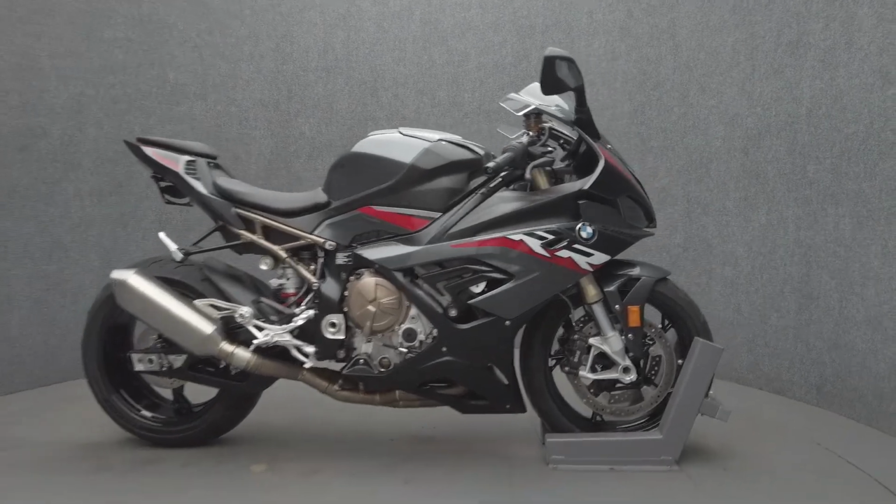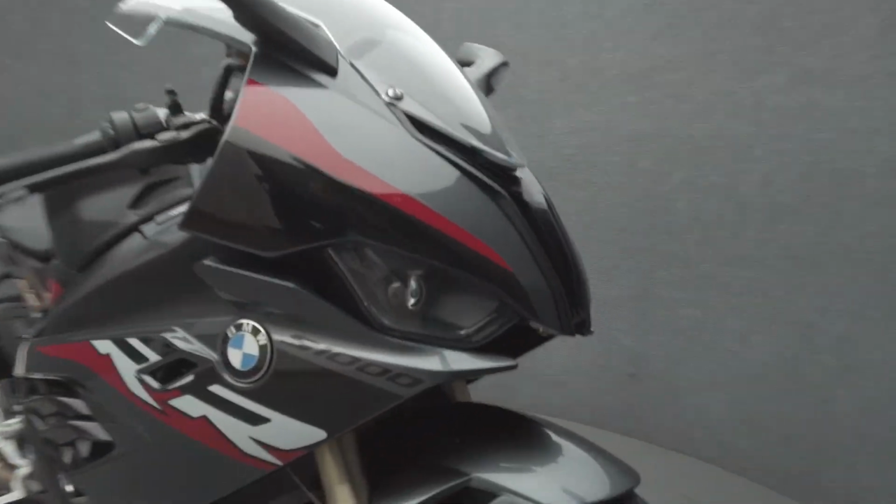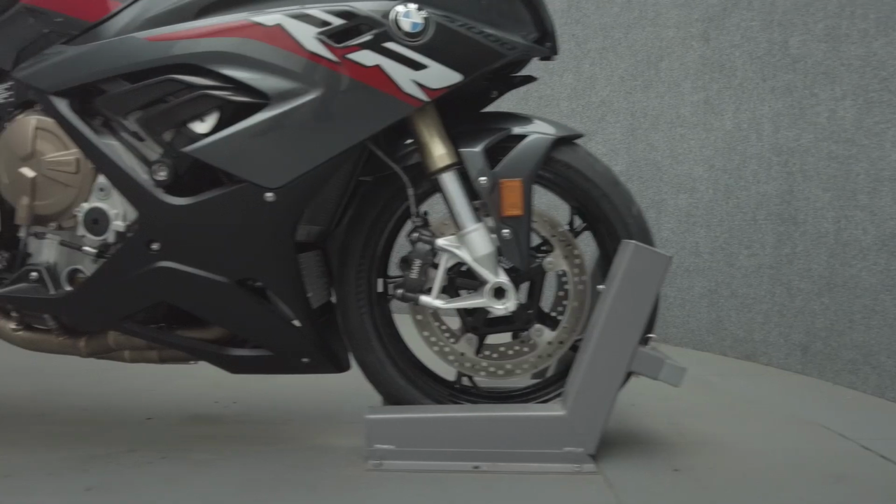This 2022 BMW S1000RR with only 2,752 miles runs well. It comes equipped with ABS, traction control, cruise control, and a quick shifter. It's been upgraded with aftermarket exhaust headers, with a cat delete kit and an NRC rear fender eliminator kit with integrated taillight and turn signals.